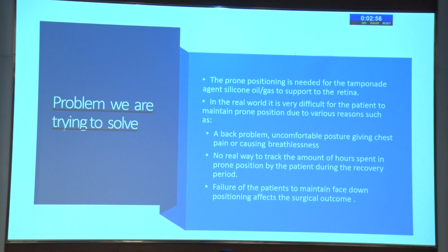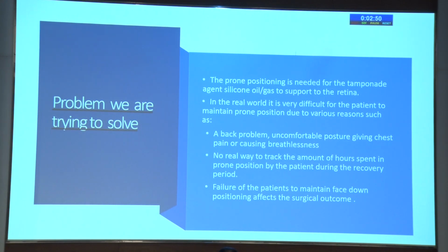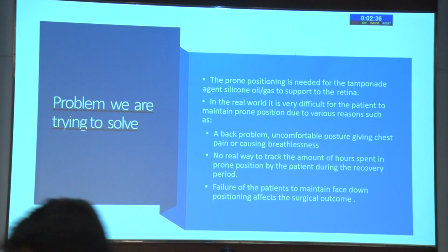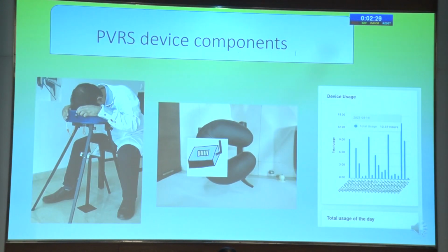But the real world scenario is that it is very difficult for patients to maintain a face down position, due to various reasons like a back problem or an uncomfortable posture giving rise to chest pain or causing breathlessness. And when I looked back, there was no real way to track the duration for which patients were maintaining prone position in spite of the doctor's advice, and the failure to maintain the position in certain cases can affect the surgical outcome. So the PVRS system, my colleague Harsh will just demonstrate.